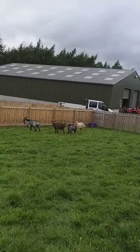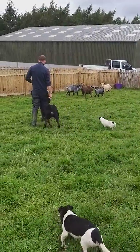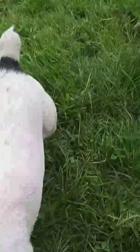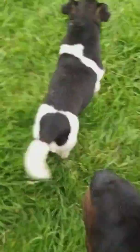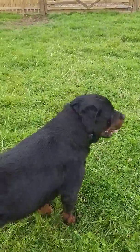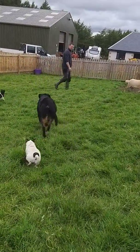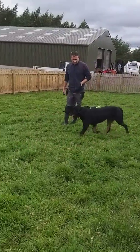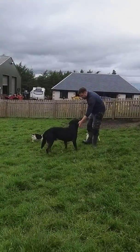Good job. Awesome. And there he is. There's the big boy. Look, you're missing them run. You're missing them run, bud. Well done. Excellent. Goes toward dad instead of going towards the goats, which is brilliant. Yeah. Awesome. Nice. Well done.